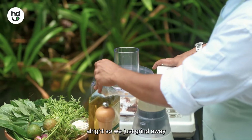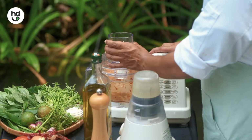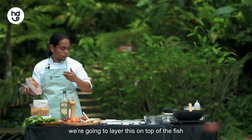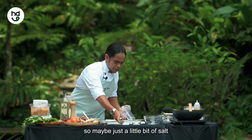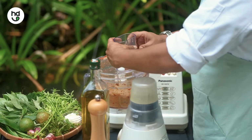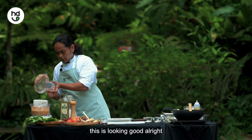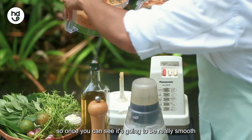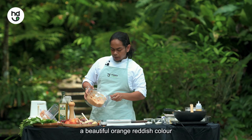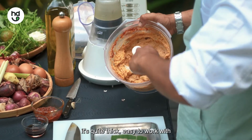Alright, so we just grind away. So we're going to grind it until it's quite smooth because we're going to layer this on top of the fish. So maybe just a little bit of salt. This is looking good. Alright, so once you can see, it's going to be really smooth. A beautiful orange reddish color. So this is what we want. It's quite thick, easy to work with.